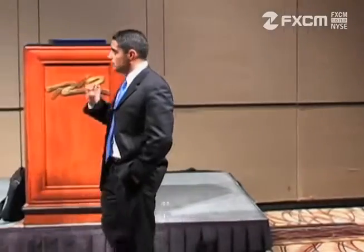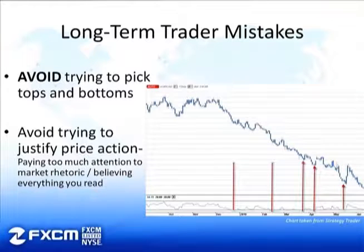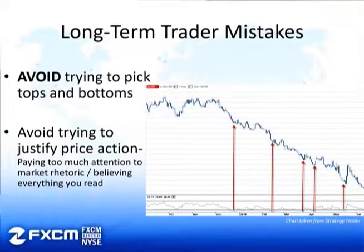So, moving along. Picking tops and bottoms. Similar to averaging in, right? We think that this is a bottom. We're looking at RSI. RSI looks oversold here, so this must be a bottom. I'm going to buy here. I'm going to wait for this top move. Well, it didn't work. All right, well, luckily I had a stop below. I had a stop 15 pips away. Well, look, this looks like the bottom here. I'm going to try to go in long here. RSI looks oversold. Didn't work.